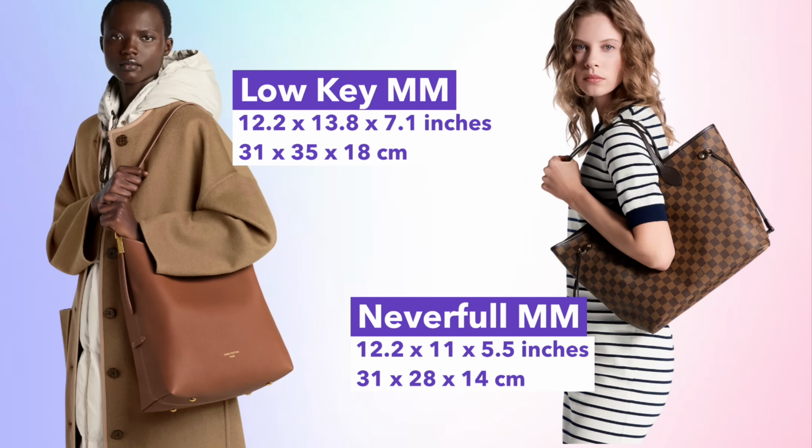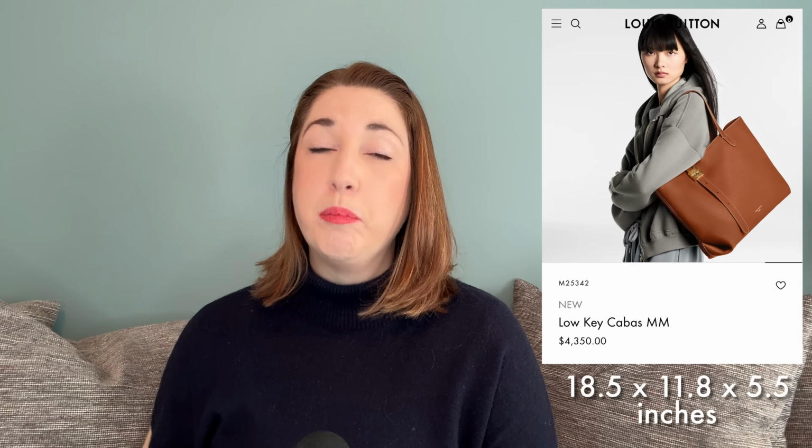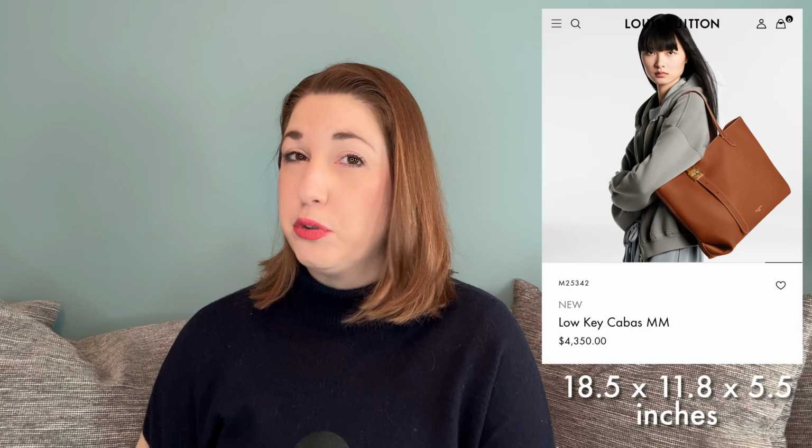There is also a larger tote size of the Low-Key. It's called the Low-Key Cabas. The only reason I'm not recommending that bag as an alternative is the price. It's a lot more expensive than the Neverfull by about $2,000. And it's also much larger. It's comparable in size to the Neverfull GM. So I think the size is a little too big in my opinion, unless you absolutely need all that space. I think the Low-Key Hobo MM is a great alternative. It's a little bit smaller, and it's a lot less expensive than the Low-Key Cabas. So that's my second alternative that I recommend to the Neverfull, the Low-Key MM.